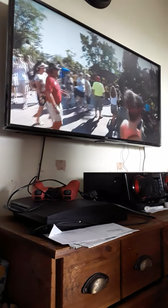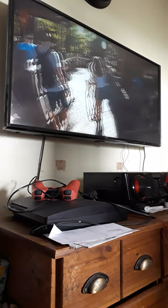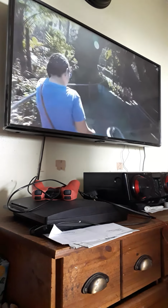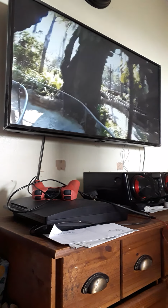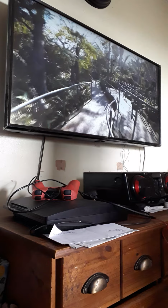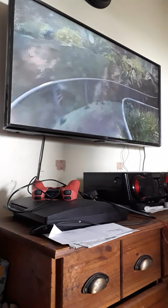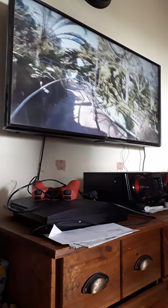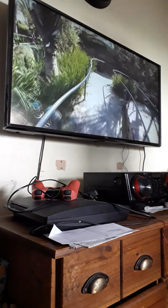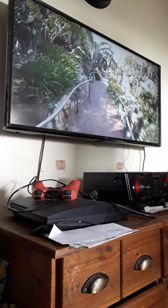Looking at it, it looks like it's going to be a lot of fun. I think James Cameron designed this. So yeah, it looks a lot of fun. So here we go, he's just walking around to get to the actual ride. There's other people who got the same idea going on the exact same ride. So it looks a lot of fun.